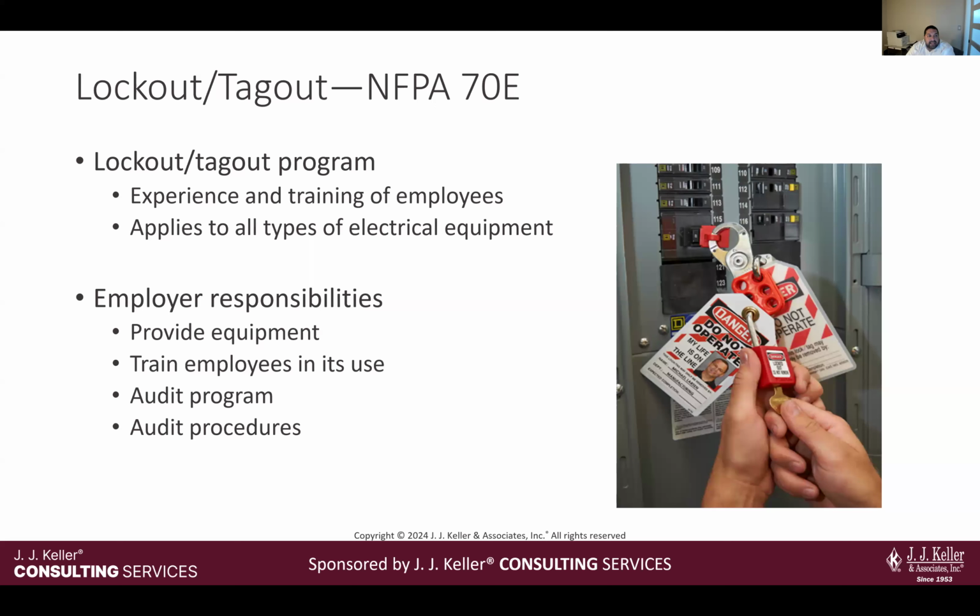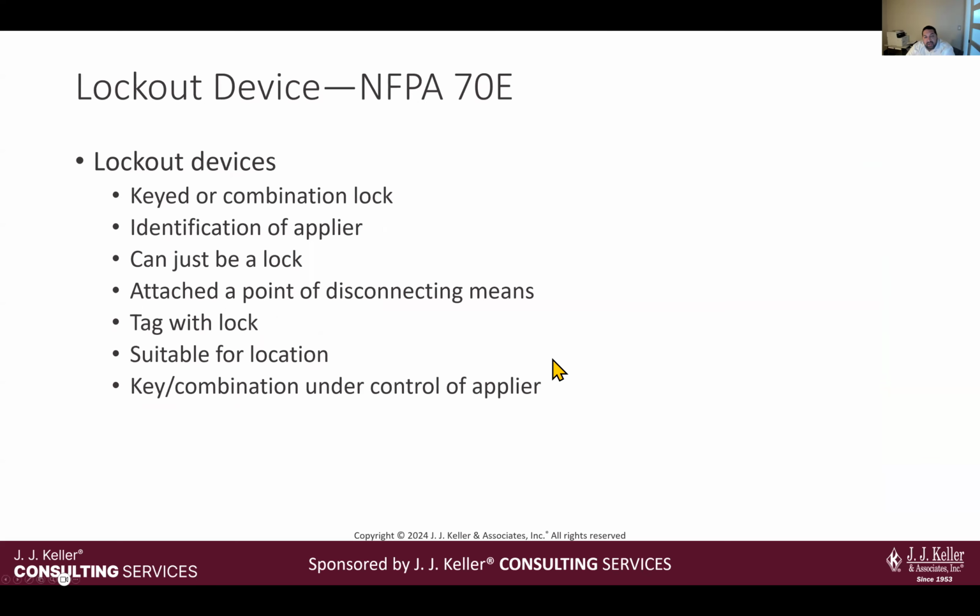On the next slide here, just with lockout devices, right? I mean, the locks could either be keyed or combination locks under NFPA 70E. You want to make sure that you got the locks that are properly identified, right? Whoever is going to be applying them. You could just be using a lock, right? You want to make sure that you got proper attachment points to your equipment, so that way you can attach that lock. As I mentioned, with aging equipment and aging facilities, you might run into some challenges or what have you, and so there's always going to be some nuances.